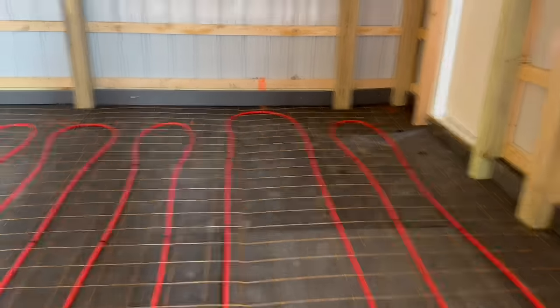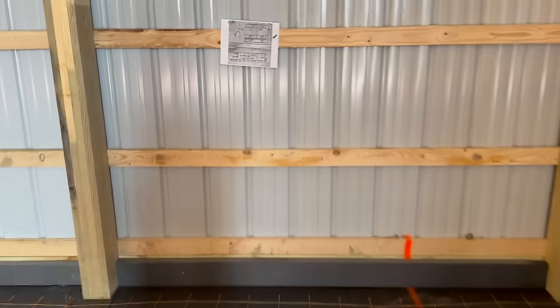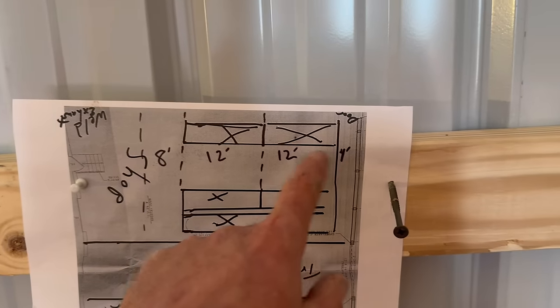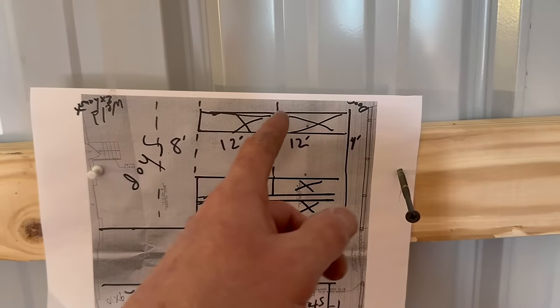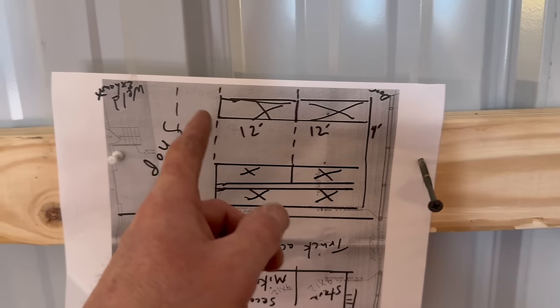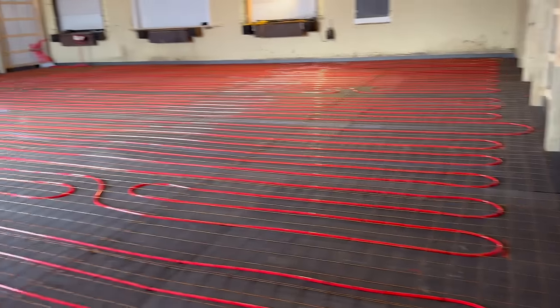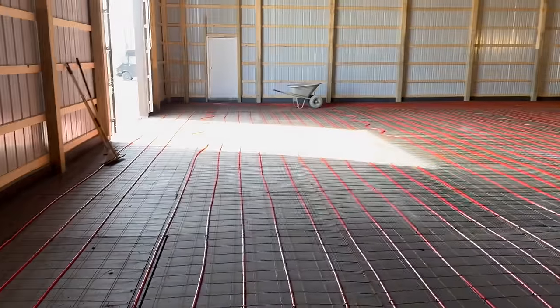They gave us a little blueprint here. So this is their pallet racking. They're going to have a 4-foot space and 12-foot, so right where these legs go, we did not put any tubing there. We kept off the wall pretty good too, but that's why you see those squiggly lines.